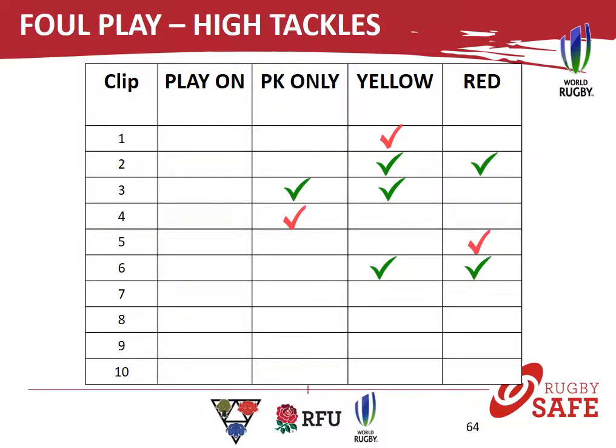What our jury thought, and hopefully the same as you, they all thought it was a penalty only in that case. But again, you must consider where they are on the pitch and the temperature of the game prior to this. Have there been lots of high tackles? Has this player been a problem before, or is this one of the first offences? So we take everything into consideration in the bigger view.